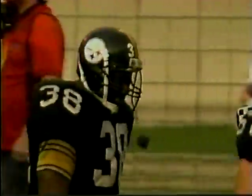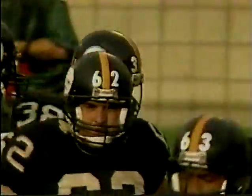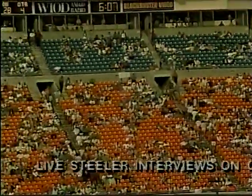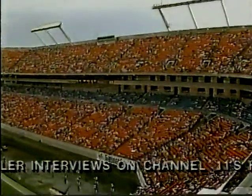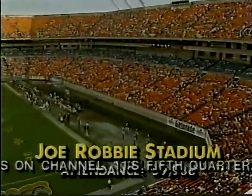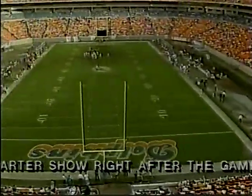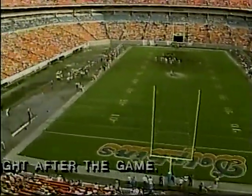Crowd of 59,936. Capacity here at Joe Robbie at 73,000. They've been filing out through this 4th quarter. Amazing that this many stayed. Yeah. Very loyal group with the rain coming down so hard throughout the first half. To get out of this stadium, you have to swim upstream to get to your car.